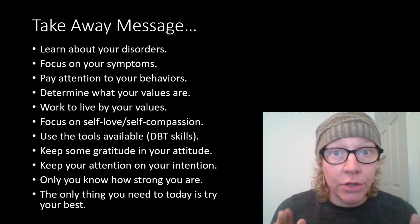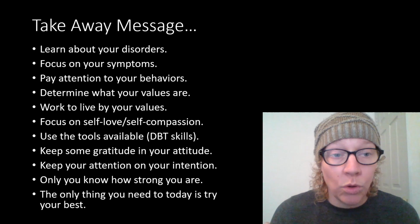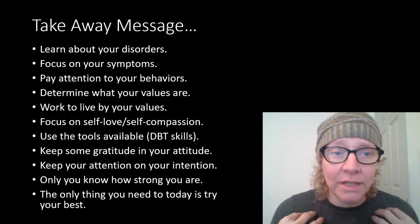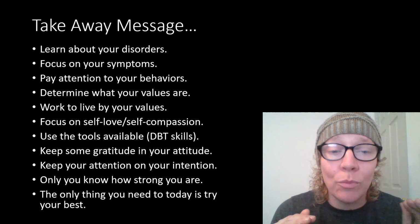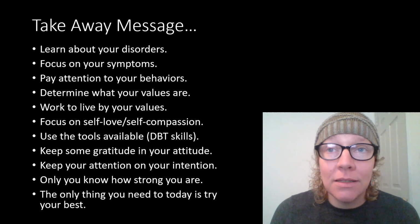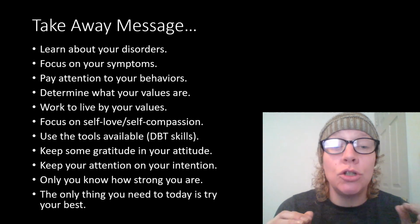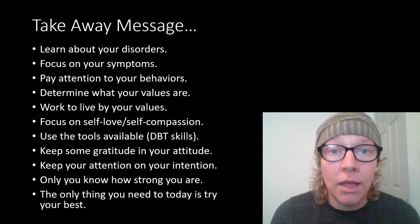Yes, learn about your disorders. That is important. But focus on your symptoms. Focus on what you're experiencing. Pay attention to your behaviors. Try to understand how your symptoms are creating your behaviors. Determine what your values are. That can be very difficult with a lack of sense of self and a lack of identity.